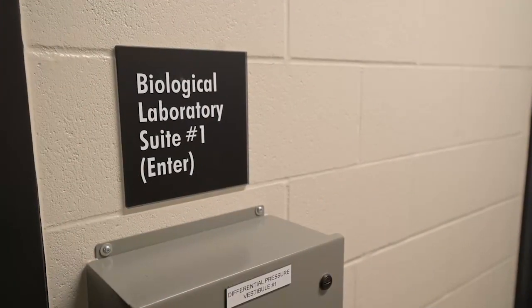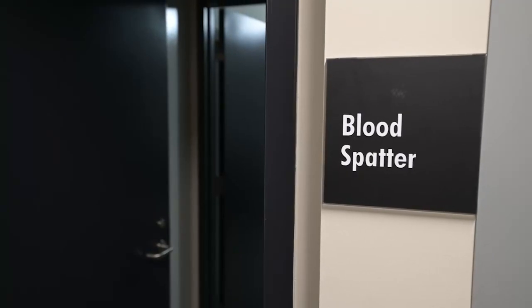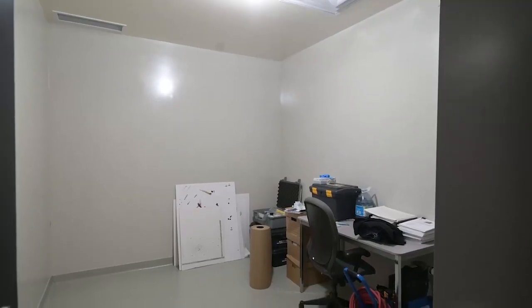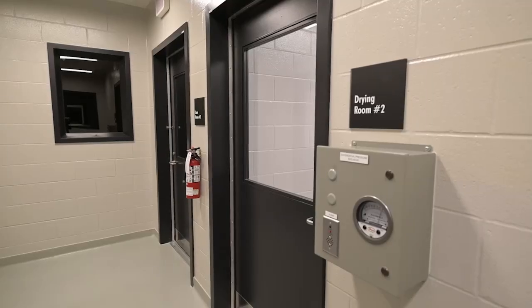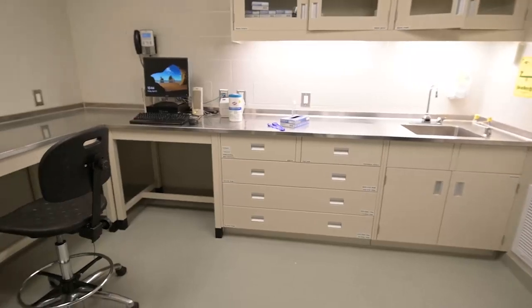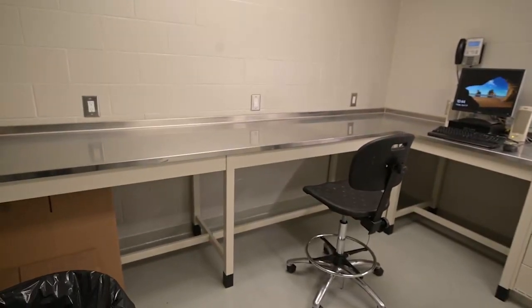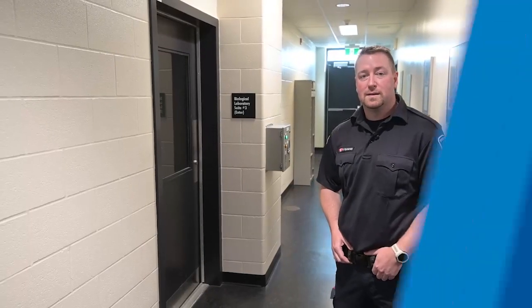Here in our general lab area, we have many rooms that all have different purposes. We have rooms for bloodstain pattern analysis, for processing items for fingerprints and DNA, and also for examining them under controlled conditions. The reason we have so many doors that are locked and kept separate is so that we can prevent contamination from one item to the next when we're working our way through the evidence from a scene.